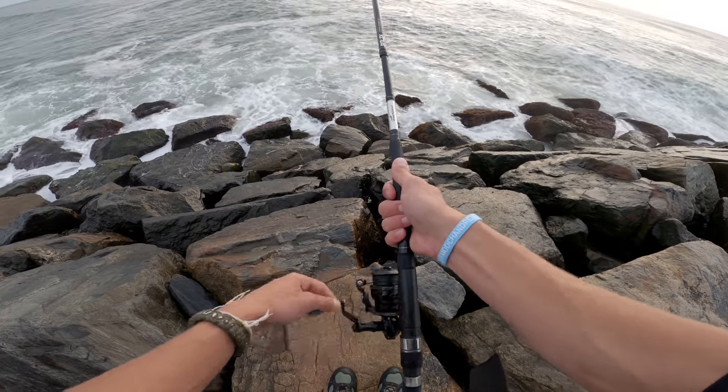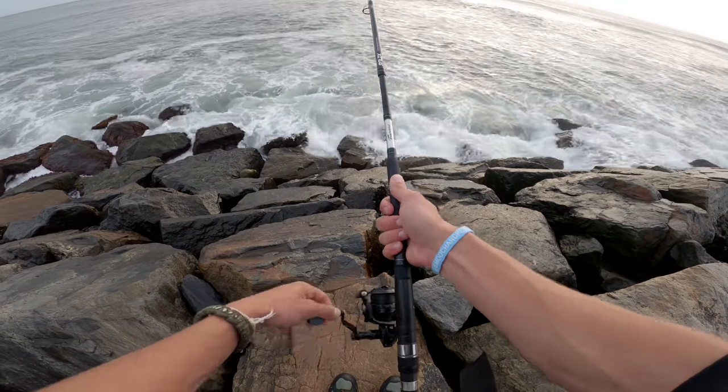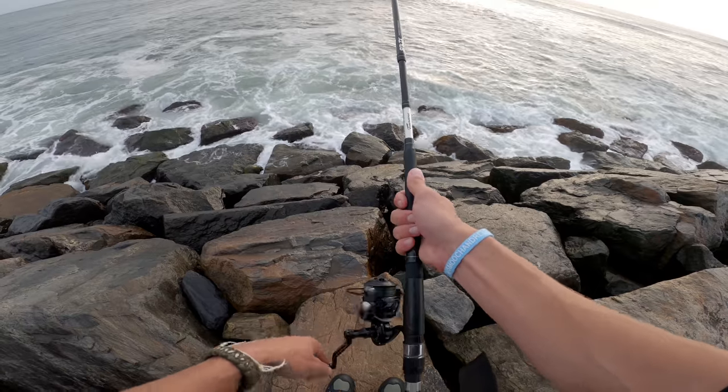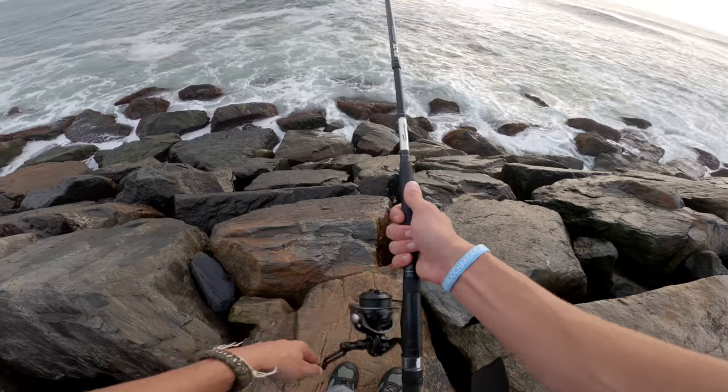And they're smacking it. We got cormorants all over, and believe it or not, we got seals. And we're catching fish, but all the seals are here, so typically that means no fish, but we're catching.